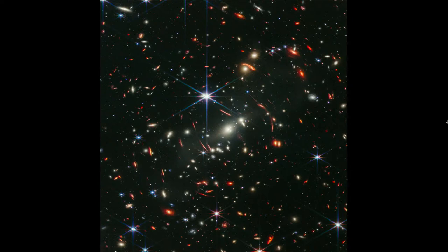There is an image on the screen right now. If you see that lovely starburst, by the way, the spikes on the stars are caused by the hexagonal mirrors of the primary mirror of the James Webb Space Telescope. Now, if you go to the brightest star there with all the spikes, and if you go to the left a little bit more than halfway and then drop down just a fraction, you'll see a very, very red object. Now, that is a very, very distant galaxy, and I can only assume that red means red shifted.